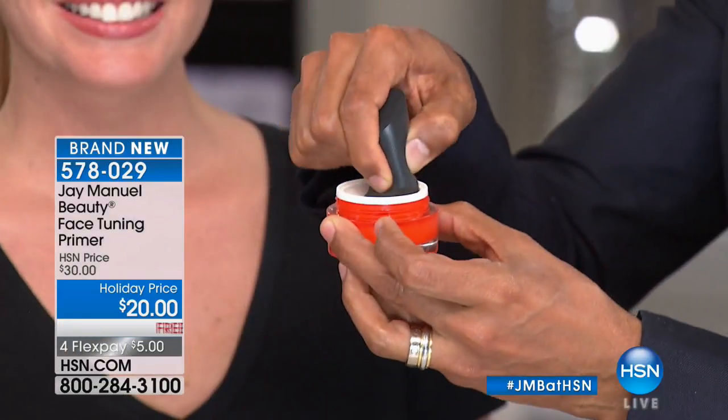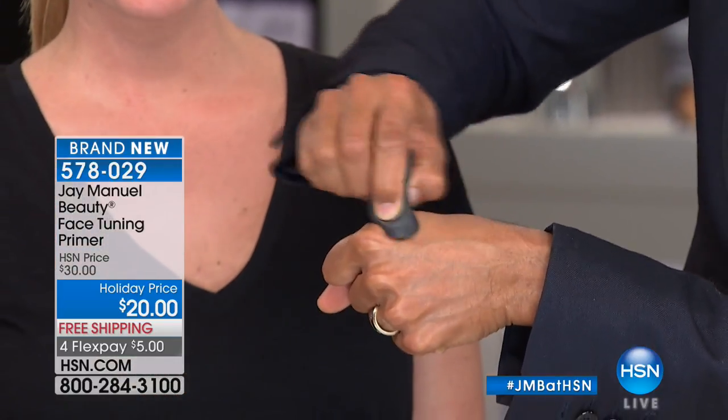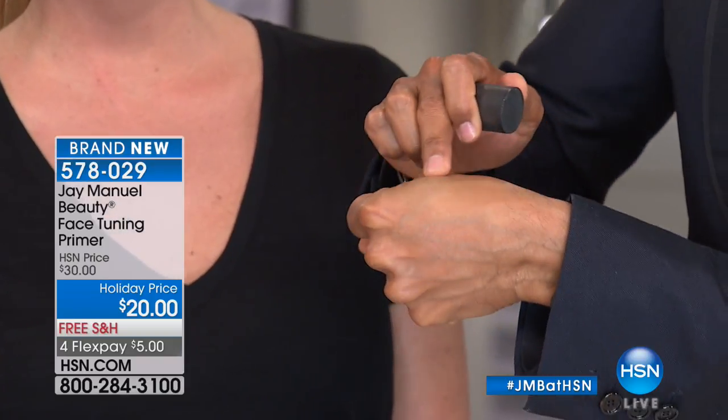It's like a balm. It's not a greasy liquid. It's crazy. So I'm literally going to take my sponge right here and dive right in. I'm even going to show you guys on my hand, which is so awful. You know, the back of your hand always shows every line. Look right here. You can't see a line or anything. Watch when I roll my hand.